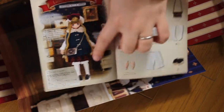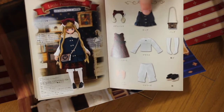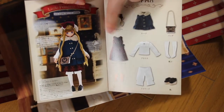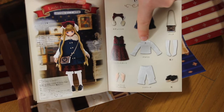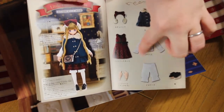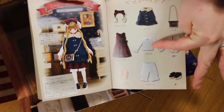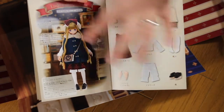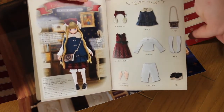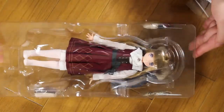And so you have a picture with all her characteristics and everything she comes with. So the earmuffs, the coat, bag, dress, shirt, socks, underwear of the doll. And basically, if you remove the dress and put only those two, it looks like she's in pajamas. So it's pretty nice. And an extra pair of hands and shoes. And basically that's it. So now let's have a look at everything she comes with first.